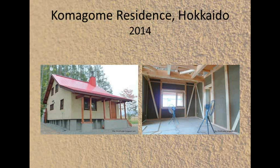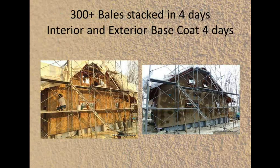Another building I just finished last year in Hokkaido, and Hokkaido has a climate very similar to Canada in many ways, cold climate. This is also timber frame, conventional timber frame with straw bales stacked on the outside of the timber frame, and in this case, as you can see here, the diagonals are exposed. For myself, this is probably the most efficient project I've been involved in. Bales stacked in 4 days, plaster, base coat, external and interior up in 4 days, and then the finished plaster in 2 days.